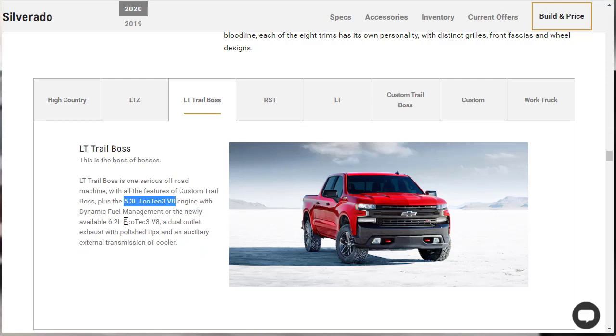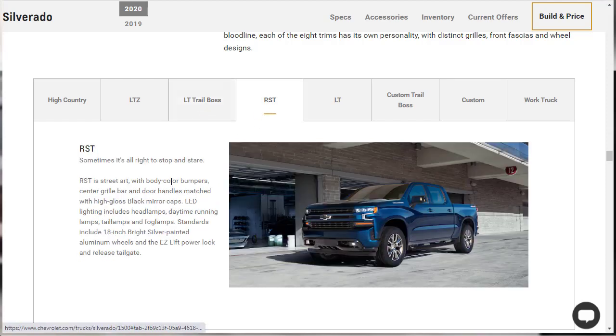Starts off with a 5.3 liter V8. You can option it with the 6.2 liter that I was just talking about. So this is a serious off-roader here, the LT Trail Boss. Then you got the RST. It's more of a street truck. It's got that little cool look. You got the color-matched bumpers, high gloss black mirrors, LED lights, 18-inch bright wheels, and it's got an easy lift power lock and release tailgate.